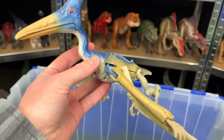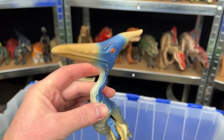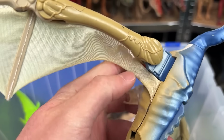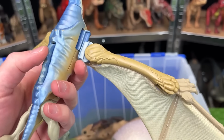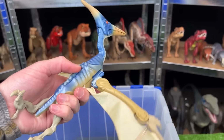Next here is a winged dinosaur. This one is pretty old and worn. I believe it is a pteranodon. It has a spring-loaded mouth, and its wings are actually a soft fabric instead of a rubber or anything like that. And there's a button on its back so that you can flap its wings.